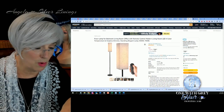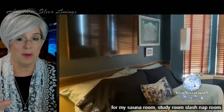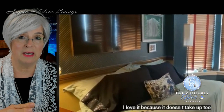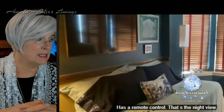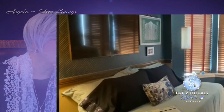You just have the remote control by the nightstand and click it on, click it off, turn it up higher. And they have another one that I got for our daughter, and it has different colors, LED lighting with the red, blue, yellow, green, etc. So I think this is a real find and probably a sleeper deal on Amazon.